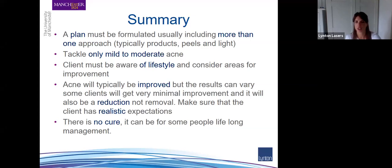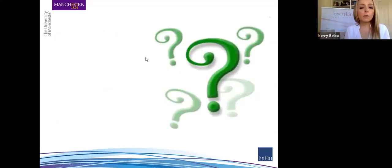So anything else you want to add into that, Kerry? I was just going to say that when we talk about mild to moderate, on something like what's called the Leeds grading system of 1 to 4, grade 3 is acne vulgaris, and we're definitely saying to treat that. Someone who walks in with acne vulgaris can look quite severe, but it is probably still moderate. But I would definitely tackle that.